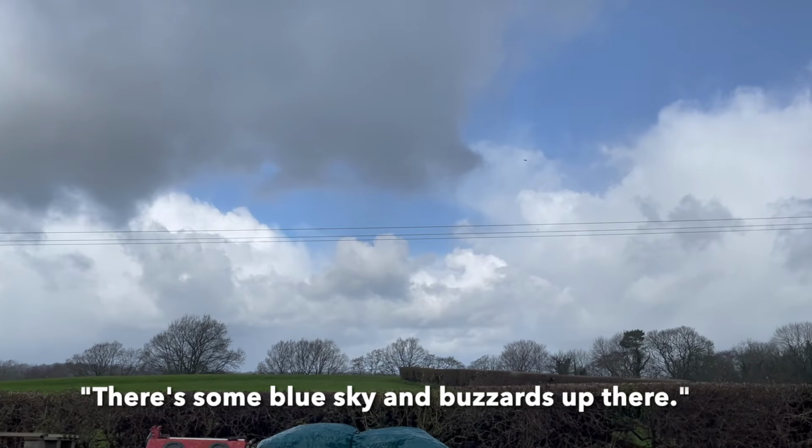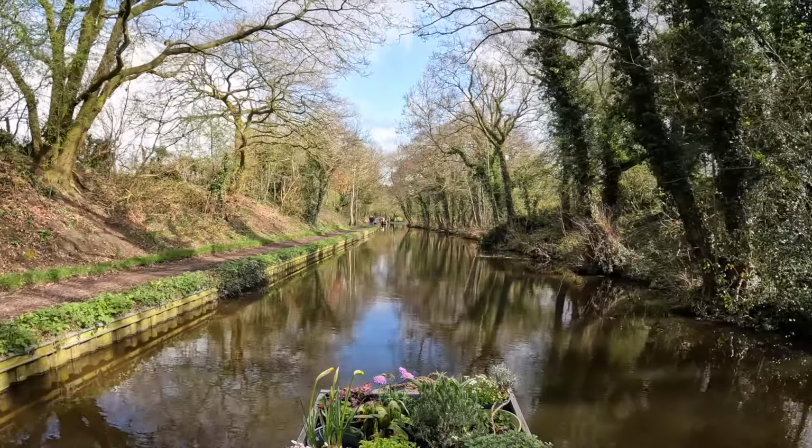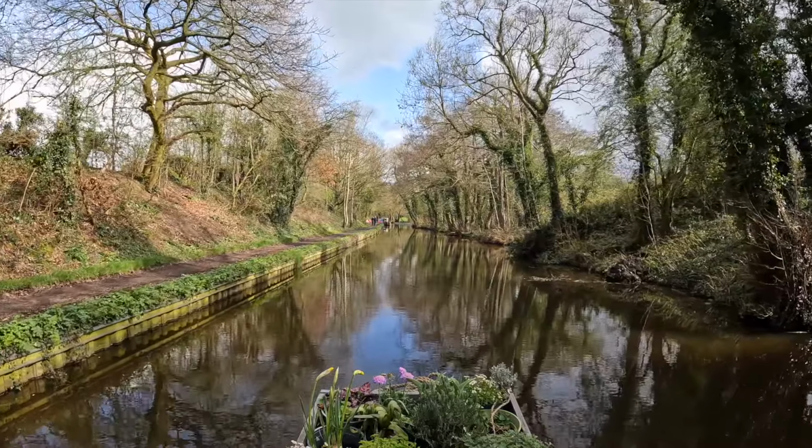Some blue sky and buzzards up there. Sunshine. Stay with us, sun. Sun's come out now, so I think it's going to be fine. I'm hopeful it's going to be fine. So there's 12 locks in the Bosley flight, and they're going to take us over a mile and rise us 36 feet, so that when we get to the top we'll be 518 feet above sea level. There's some unusual features on the locks, so when we get there I'll show you what they are.